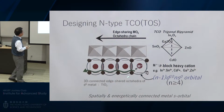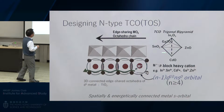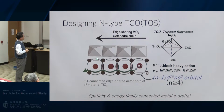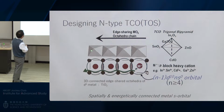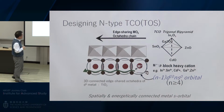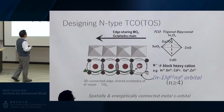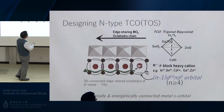That's why both a large, spatially spread s orbital and a short interatomic distance are needed to realize large electron mobility. But please remember titanium dioxide. Titanium dioxide is 3d, so the d orbital is not so spatially spread. That's why the mobility of TiO2 is not so large. So a TCO is easily obtained by a combination of these 5s elements.